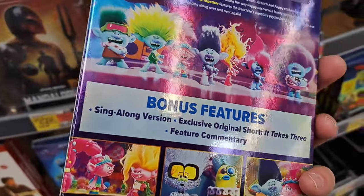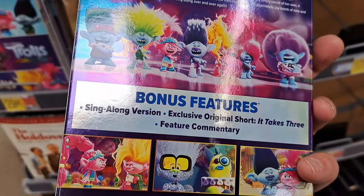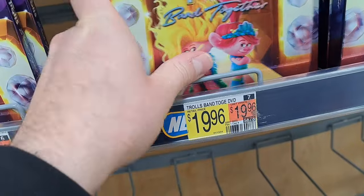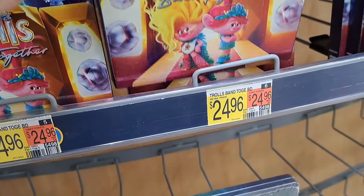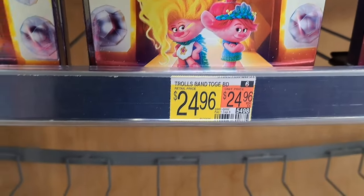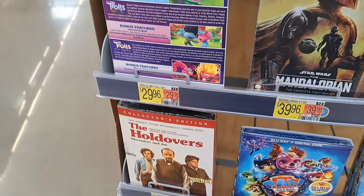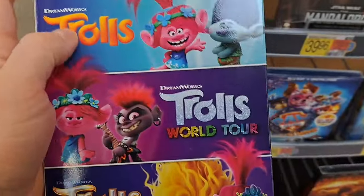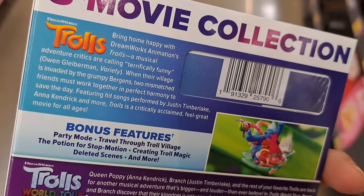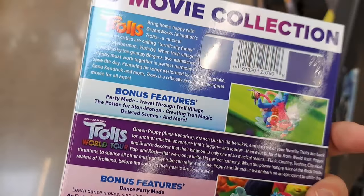This one, bonus features: sing-along version, exclusive original short, It Takes Three, and feature commentary. Pretty dang cool. And this one has the same under the cover there. We got a three-pack DVD here for $29.96. You get Trolls World Tour, and Band Together. Pretty cool. Looks like they all have bonus features too.